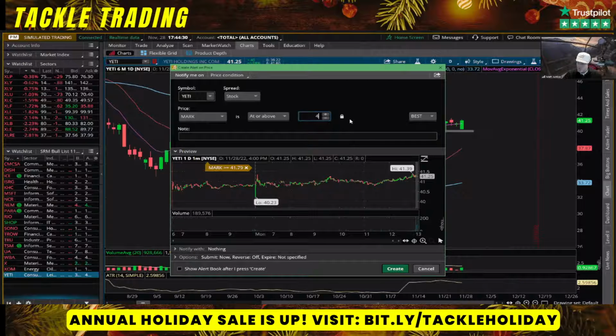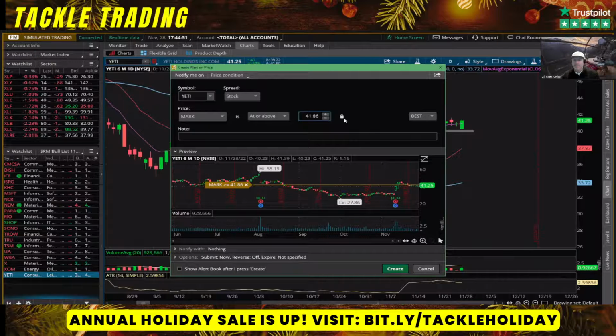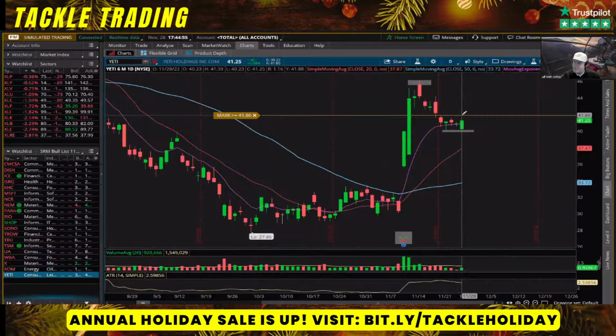And I'm just going to use an alert here to illustrate the order, but that order would be called a buy stop order. You'd probably do a buy stop limit, just to lock in that, if you're not trading during the actual trading session but you're putting in the order overnight, you'd probably use a buy stop limit order. But I'm just going to put a buy stop alert to illustrate the point. 41.86, that's based on 10% of the ATR above the current price, which is right here.